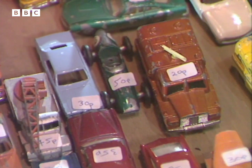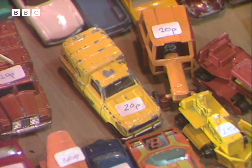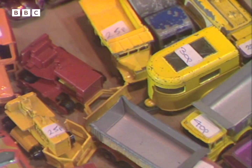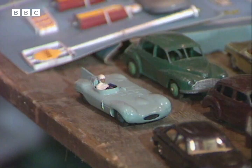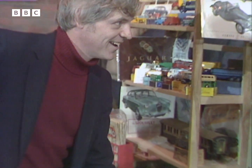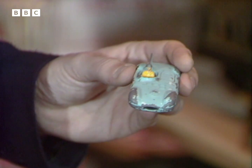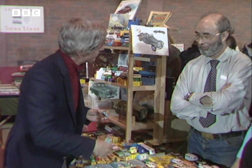Mercifully, not everything is marked up in hundreds of pounds. It's claimed you can find anything at the Gloucester swap meet. So I set off in search of a particular favourite model of mine, and found it. Now that's your actual D-type. That's your actual D-type. Now, guess what I've got? Another original D-type. Now, this I see is marked at £12.75.